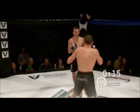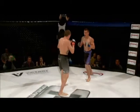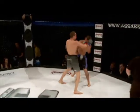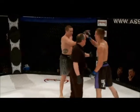Both fighters exchanging jabs as some blood starts to trickle out of the nose of Wilkins. These two are just both trading jabs, one for another. Nice Superman punch that's answered with a hard right by Wilkins. And a good show of respect there by both fighters as they make their way to their corners at the end of the second round.